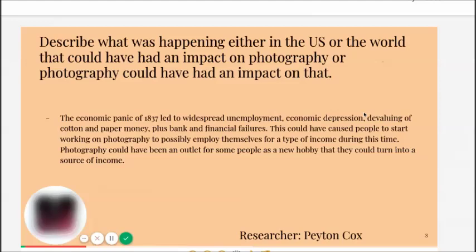The economic panic of 1837 led to widespread unemployment, economic depression, and devaluing of cotton and paper money, plus bank and financial failures. This could have caused people to start working on photography to possibly employ themselves for a type of income during the time. Photography could have been an outlet for some people as a new hobby, but they could turn into a source of income.